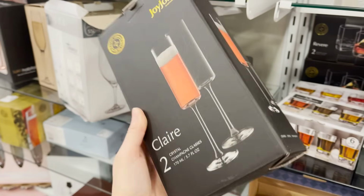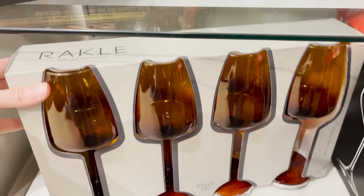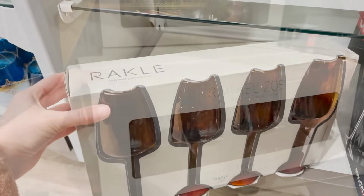Always go through this aisle and try and find all the special pieces. So if you're trying to get the best deal on pretty unique glassware, definitely check this aisle because I think you'll find exactly what you're looking for.